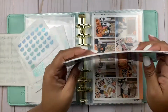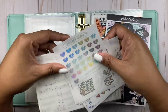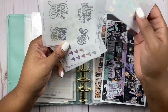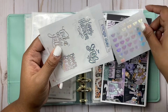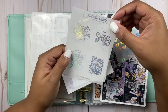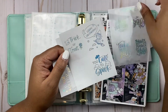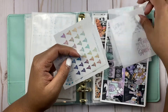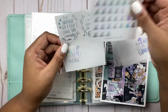And I already had, like I said, the foil picked out, so I'm doing hollow for this one. So I pulled all these little hollow bits that I just stuck in here last year, honestly, you guys. I have the little ghosty date dots. These are from Sticker Guru, and then these full box overlays from Sticker Guru, super cute. And then these are from Scoble Prints Co., some leftover ones from last year. We have the little witches date dots, which obviously I'm going to use.